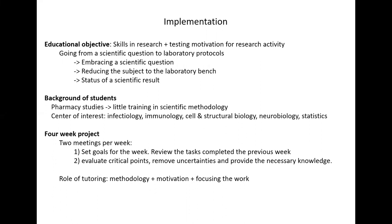The interesting thing in this project is also that the centers of interest of the students were very diverse. Some were interested in infectiology, others in cell biology, or even mathematics. So we built a 4-week project, which was exactly the length of the internship, with 2 meetings per week: one at the beginning of each week to set the goals and review what was achieved the week before, and a second intermediate meeting to discuss some critical points and provide specific knowledge.